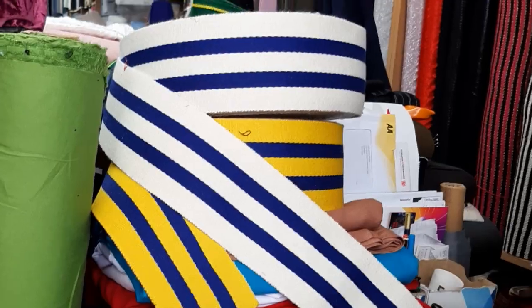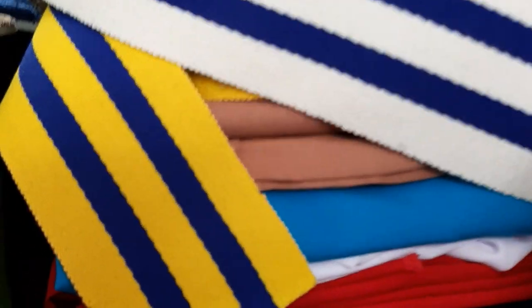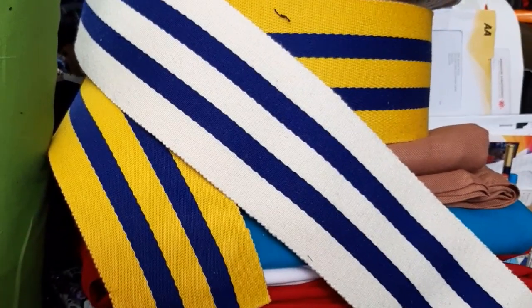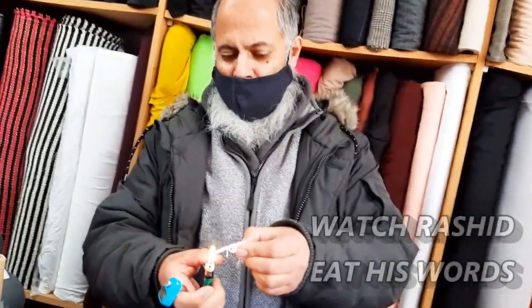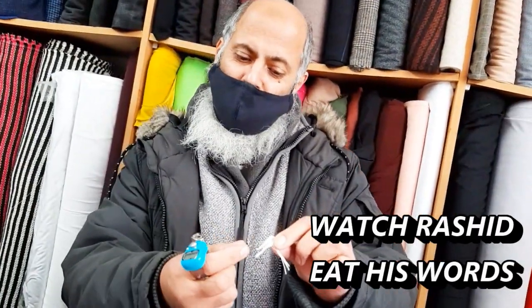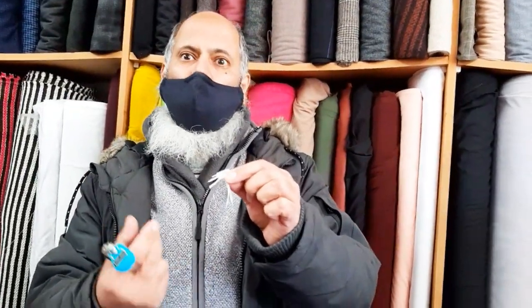I have more here. So Rashid said that this is pure wool. Really? Okay. So it's pure wool, and it's £6.50 a metre. It's really stiff, and obviously it's going to make amazing straps on bags. Wow. So Rashid's doing the test where you burn it. So how do you know if it's wool, Rashid? If it melts, it's polyester. If it burns and gives you a smell, then you can tell it's wool. So if it smells like burning hair, then is that a sign of it being some sort of natural thing? And wool. Wool, yeah.